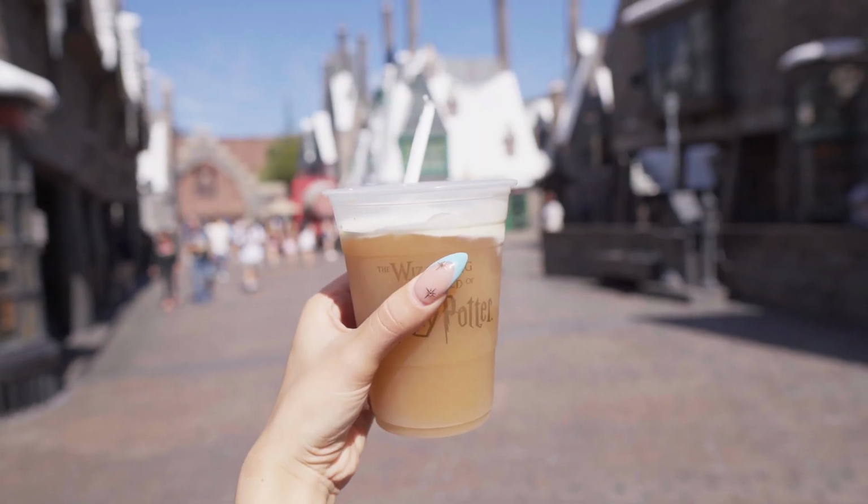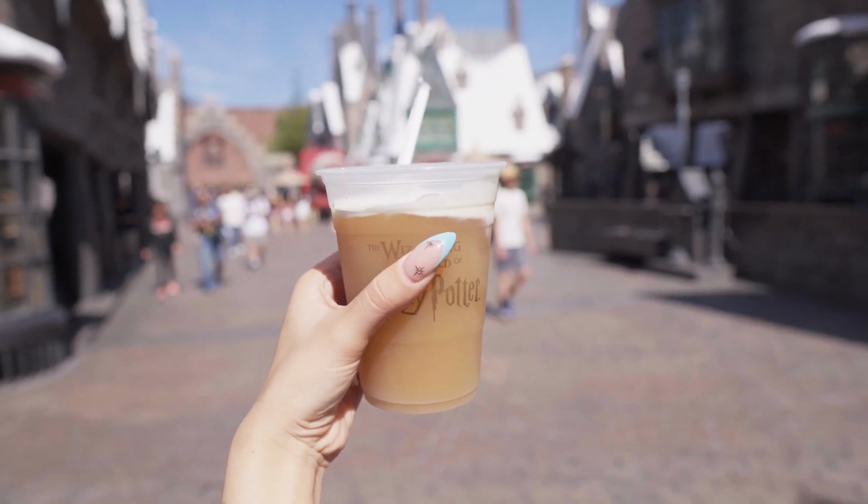And it's technically still Butterbeer season, I think, so fitting. It's Butterbeer season all year. That's right. Oh yeah, opting for the frozen because it's a nice hot day outside today.